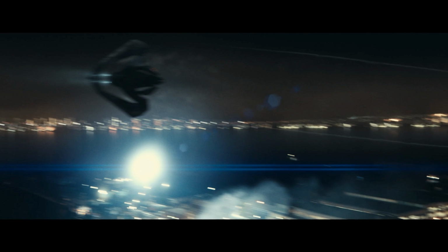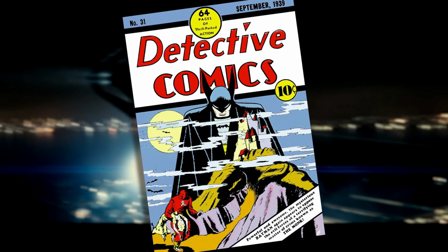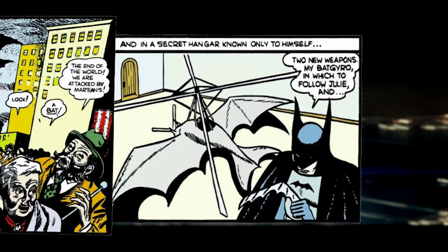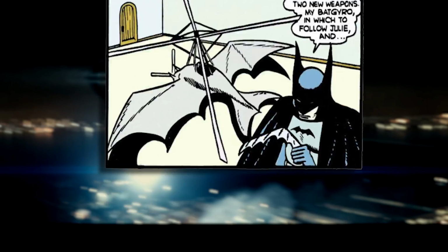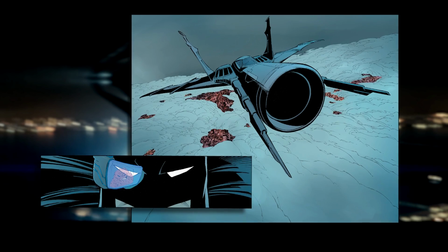Look, up in the sky, it's a Batwing. In the comics, the earliest version of a Batwing appeared in Detective Comics number 31 in 1939. It looked like a giant bat with a propeller, so it was called a Bat Gyro. The name changed to the Batplane in Batman number 1, and over time it became known as the Batwing.